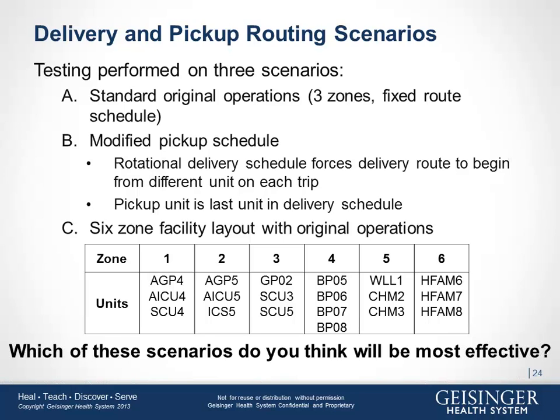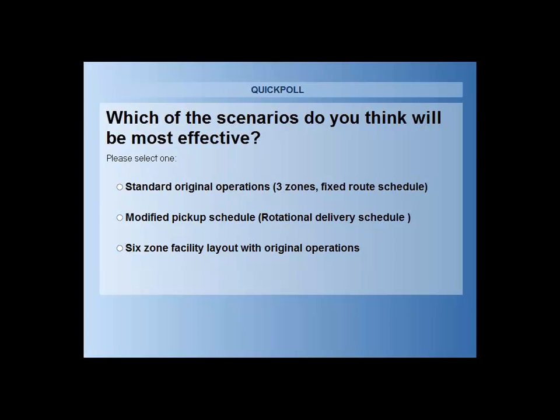So this is exactly the same kind of scenario where you might get a team together and sit around a table and debate the right answer. So what we'd love to have is everybody vote again and pick which of these 3 scenarios you think will be most effective at meeting those goals that Seth has laid out for us. Is it to do the standard 3-zone route? Is it to do that rotated schedule? Or is it to do the 6-zone layout with the original operating, no rotation or anything? It'd be interesting, Seth, to hear a little bit about how you came up with these different options.